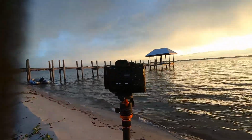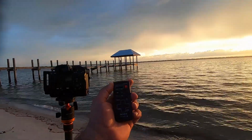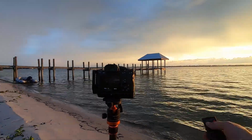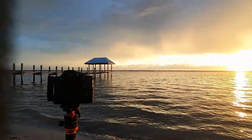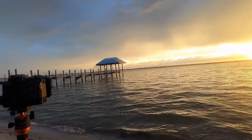Focus right on the end of the pier there. Maybe using my Sony shutter release button. I'm gonna try about a 60-second, 70-second exposure to begin with, and let's see how that goes. If this comes out, I will put it up on the screen for you now. Wow, look at that. Unbelievable.